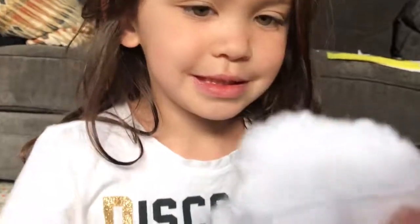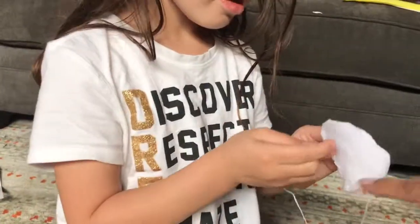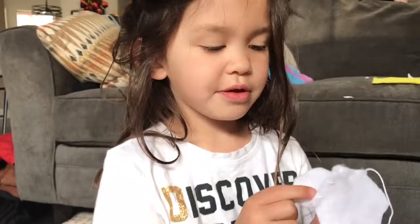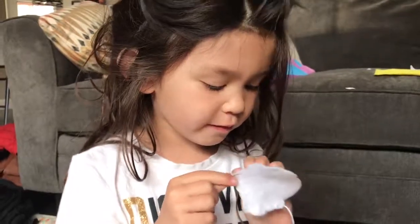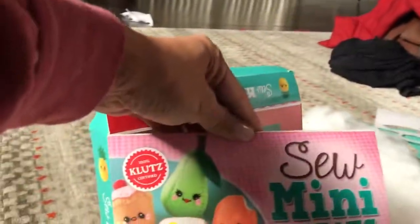Sure. Oh, that's pretty good, baby girl. Here we go. Nice and easy. Once you sew this whole part, then what are you going to do? I'm going to stuff it. So remember, if you want to make this and you start to sew it, you need to leave a little pocket to stuff it. Let's show everybody again what it is in case they want to get it.